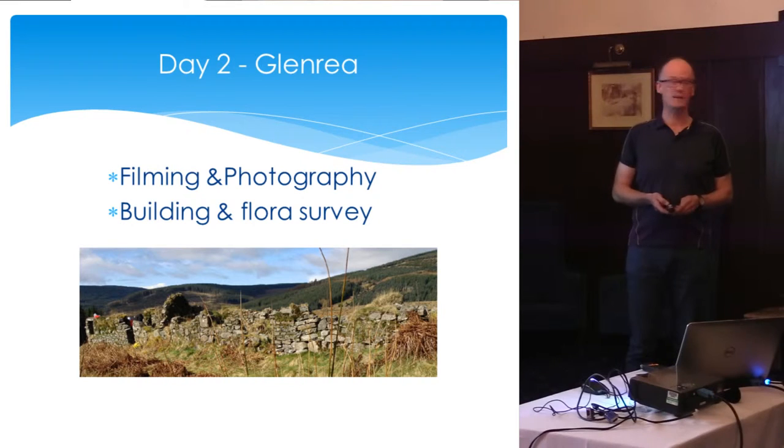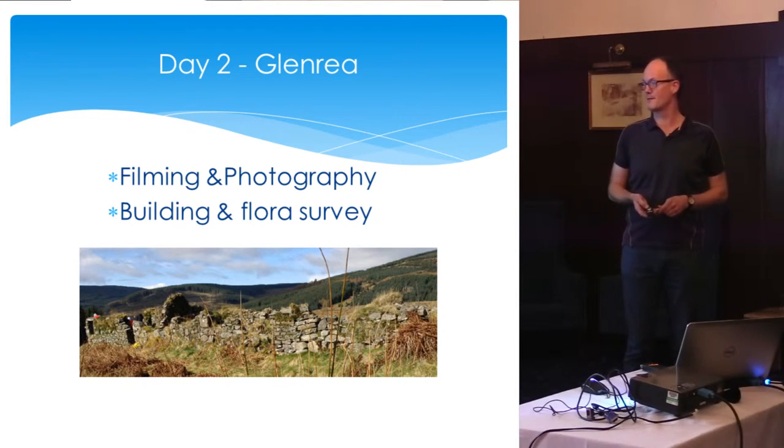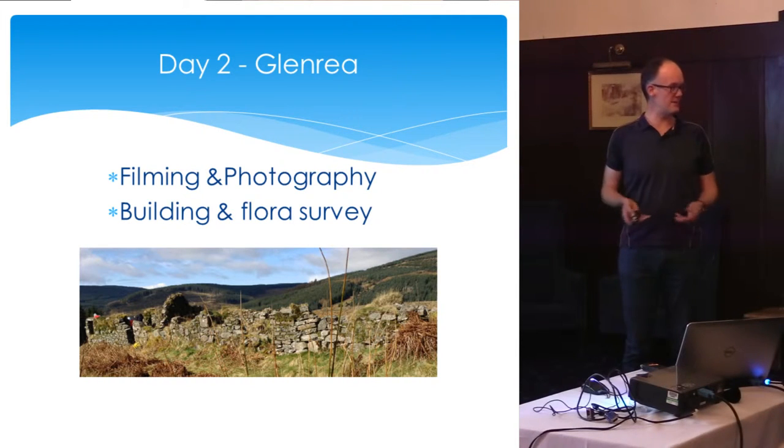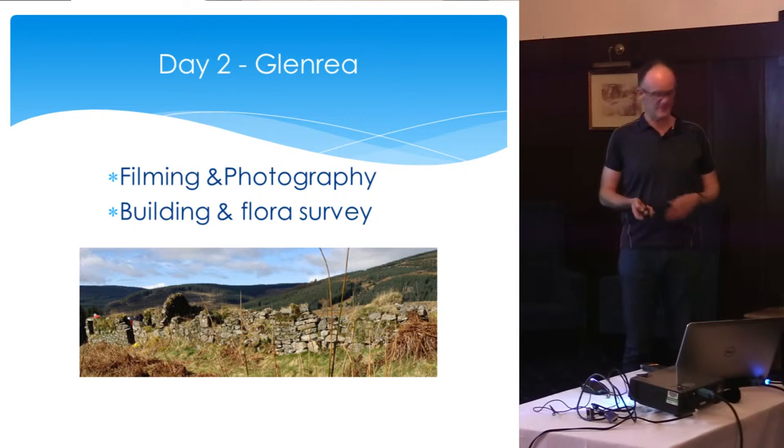Right, day two is actually going to Glenrea. And this is a bit about the actual place itself. So it's in a beautiful environment in South Kintyre. And we carefully picked this site for a number of reasons. I was familiar with the site anyway. I knew there was a former township there which had been deserted, and there was upstanding archaeology to go and see. It's also a popular destination in the springtime because of daffodils, and you can see some here. At the time, there were loads and loads of daffodils, so it was a really lovely environment to work in.